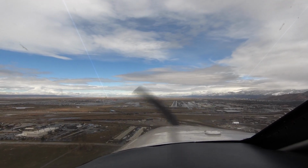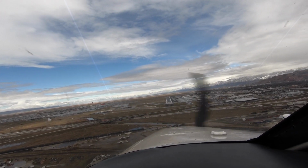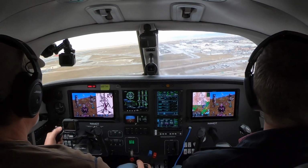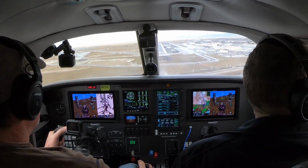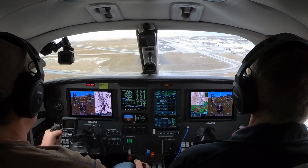Okay, speed brakes are in. Wind check. 060 at 9. Okay, so we've got a slight right crosswind.